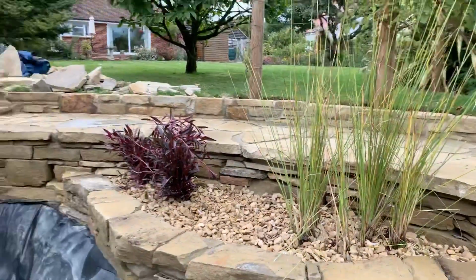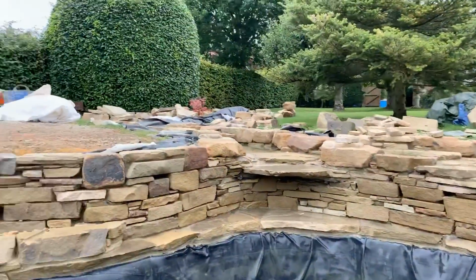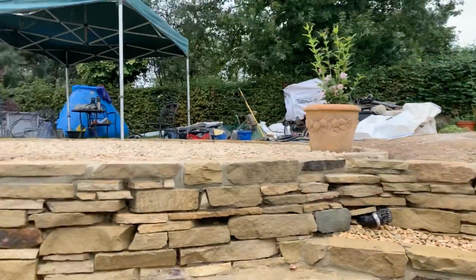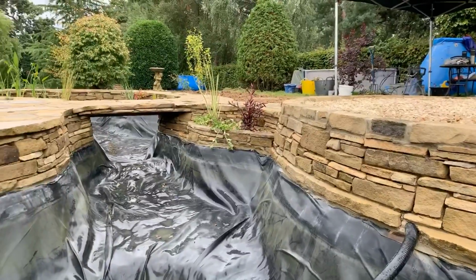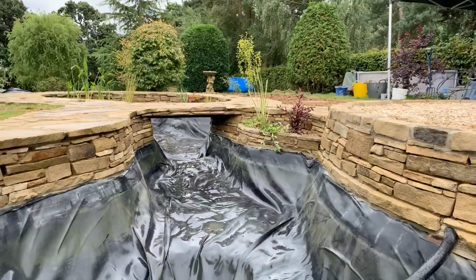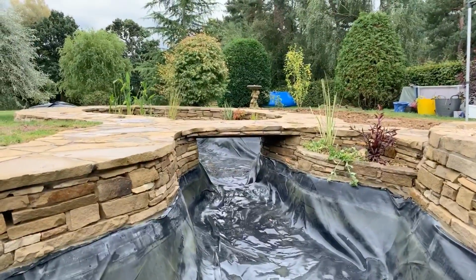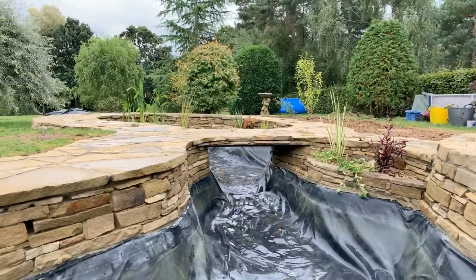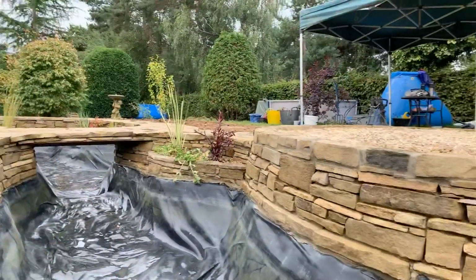Now all of these plants are reasonably small to medium sized plants, nothing that's going to get too large or out of scale for the pond. I think that's really important when you're planting up ponds. You want plants that are appropriate in size to the size of the pond. Now this is a big pond, but anything too large is just going to look untidy. It's quite a formal design, so we want to keep all the plants looking nice and neat.